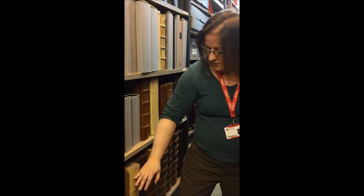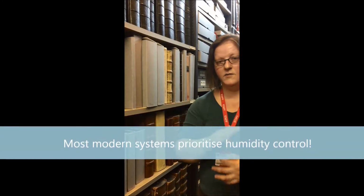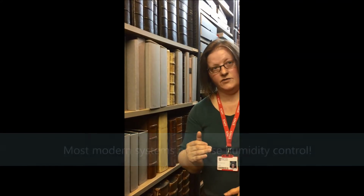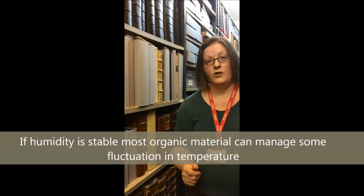So we try to make sure that the parchment is always kept in a quite stable humidity environment, whereas there are slightly different needs. Most modern environmental control systems are humidity based as a priority, because extreme changes in humidity coupled with temperature changes can be more destructive of organic materials in general. Whereas if your humidity is relatively stable, your organic material can usually cope with larger changes in temperature. It isn't great for it, but it's not as destructive as more fluctuating humidity. So the fluctuations in humidity are the priority area to remove.